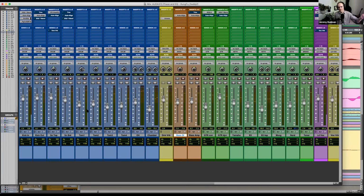So that's a little bit on phase. Again, NewGen Audio has one, Waves has InPhase, SSL has one, Little Labs. It doesn't matter what you're using, or just spend the time to nudge it over. Just make sure all your tracks are in phase.